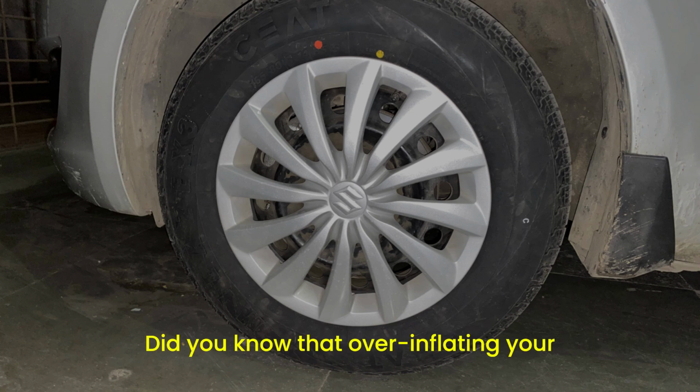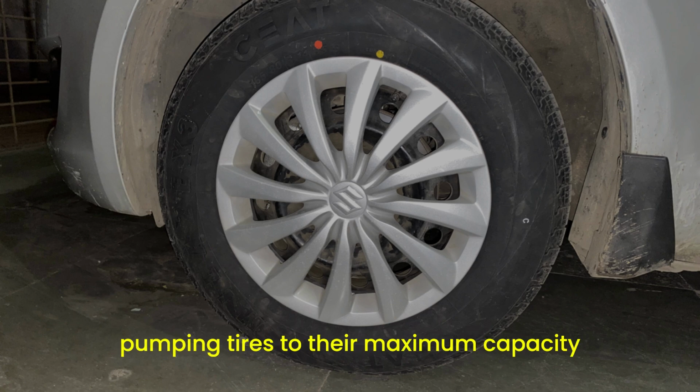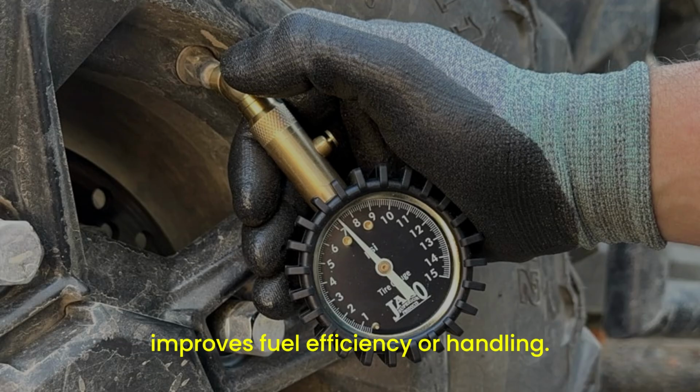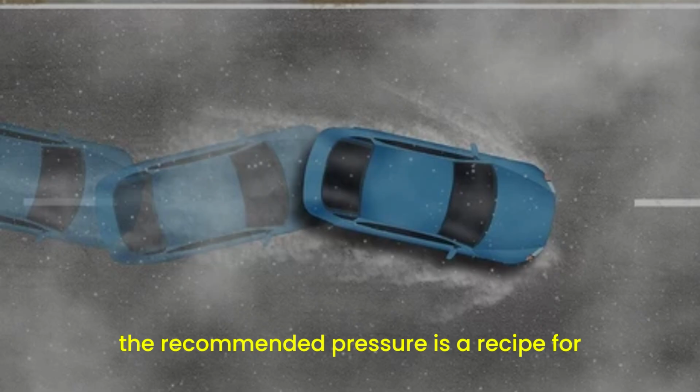Did you know that overinflating your tires might be putting your safety at risk? Many drivers mistakenly think that pumping tires to their maximum capacity improves fuel efficiency or handling. While it's true that properly inflated tires can boost performance, going beyond the recommended pressure is a recipe for disaster.